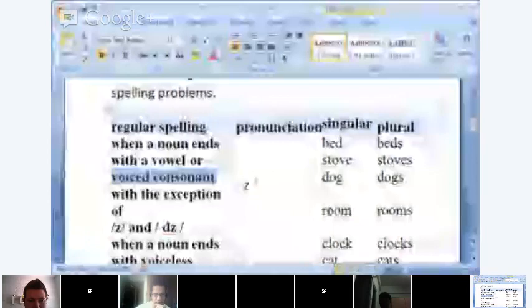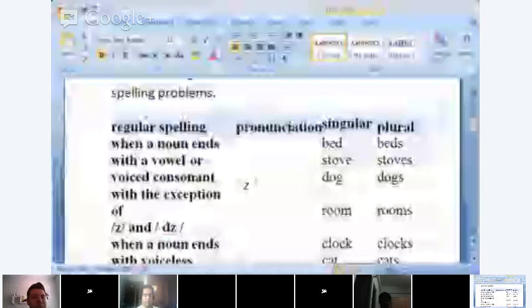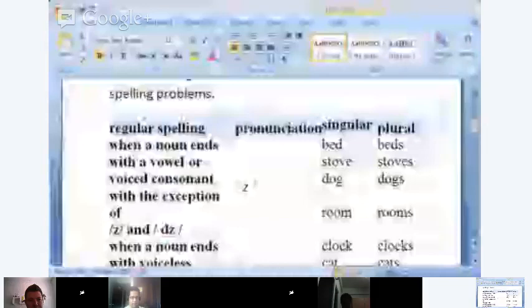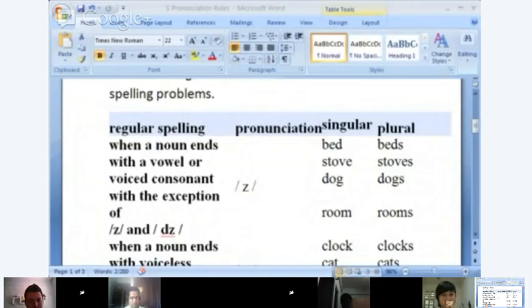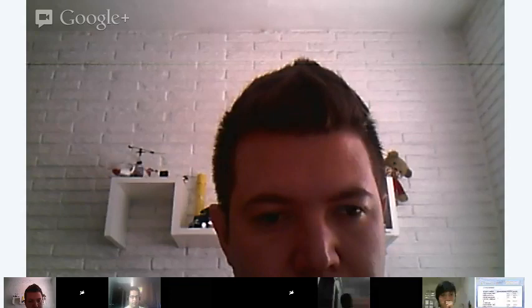Now, they don't give any examples here, but let me give you a couple other examples, all right? And I'm going to type some examples in the text box, and then I'll call on people to give me the plural pronunciation. Oh, there we go. What is the plural pronunciation of baby? Alderson, do you have a mic? No. Shaba, how about you? Babies. Babies, yeah. Okay, baby, words with a Y have a vowel sound at the end.